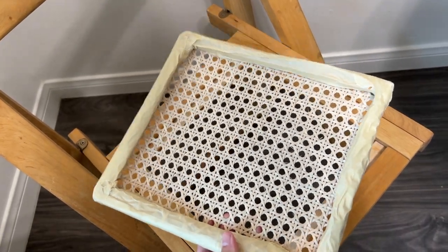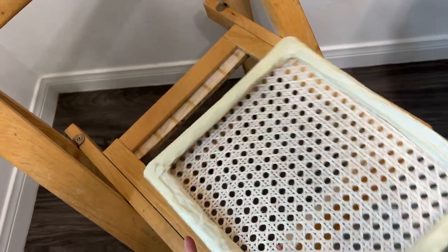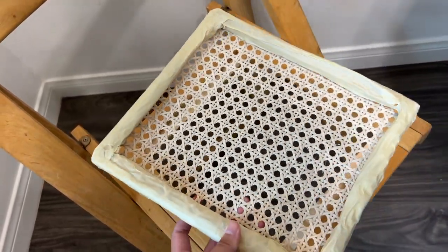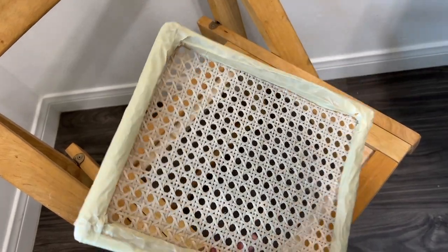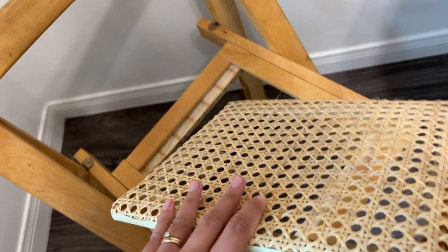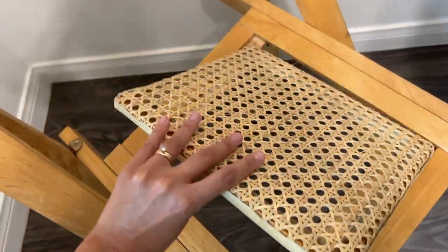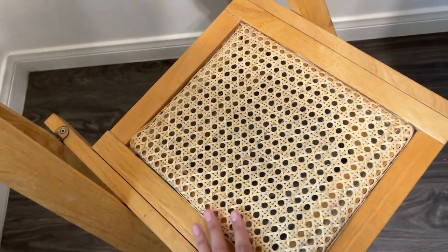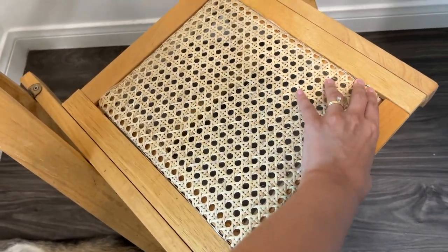I was trying to reuse a piece of cane that we attempted this with back when it was too big and it didn't fit, but because the cane was already cut, it was very hard to get it to all gather in place. So we put some tape on there, and honestly, it's not visible. I think if I hadn't told you about it, you wouldn't know. It needs to be pushed in.